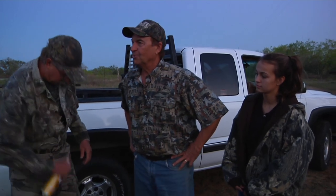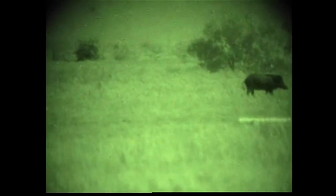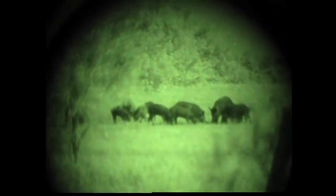I'll let you spray yourself down, and then after you do so, I want you to tell them what you think tonight's gonna hold, with the conditions the way they are. I think the conditions are great. We've got a dark, dark moon tonight. It's just about dark now. We've already spotted some hogs out here in the field. We're fixing to head in and see if we can get a stalk on them before it gets dark.